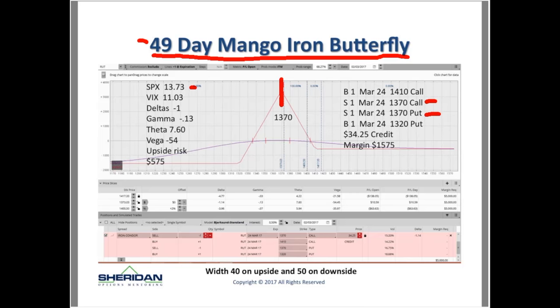Did you guys know that VIX is at some of the lowest levels it's been since the Chicago Cubs won their first World Series 70 years ago or 80 years ago.